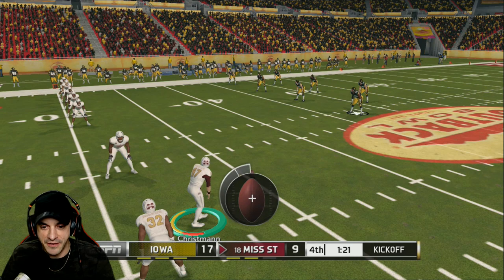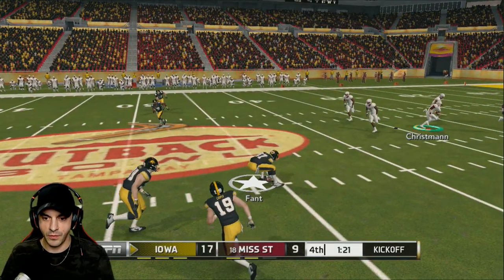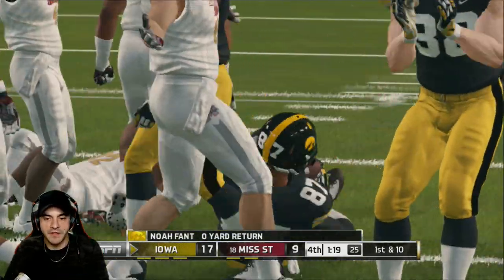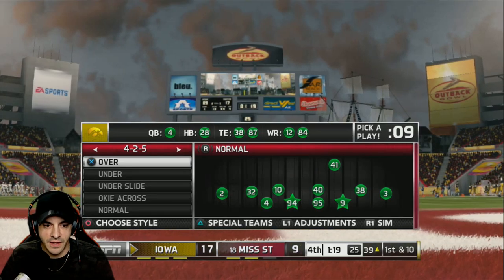All right, come on now. Need this onside kick here, boys. Give me a bouncy bounce. That's not what we were going for. All right, two timeouts. We got to send the house here. I hope they don't kneel it. I don't think they're going to kneel it, but let's see.